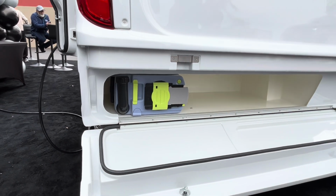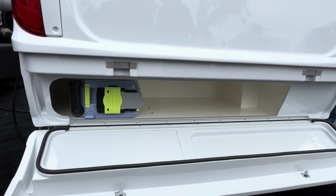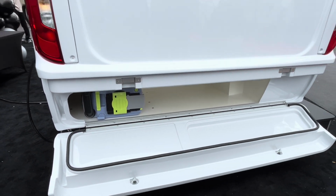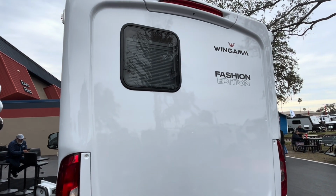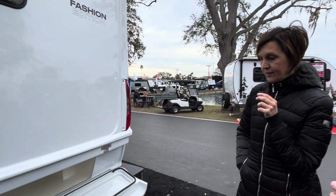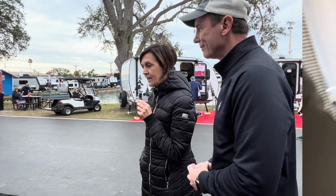As you can see, the bumper is actually a door for the access to this big locker at the back where you can load chairs, table, and all this stuff. Beautiful. Well, let's check out the inside.